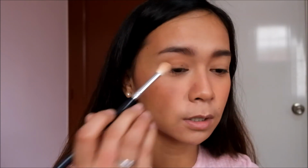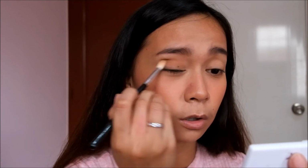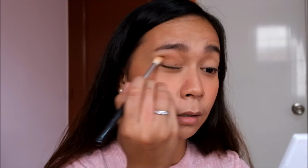But you don't have to do this guys kasi minsan kahit kilay lang, lipstick, blush, you can already go. But yun, if you have extra time on your hands, kung gusto mo lang ng may a little extra something, I highly recommend na lagyan mo lang ng konting bronzer yung mata. Kung napapansin nyo, di ba meron konting difference na nagawa compared to the other eye. So, parang mas may konti lang life.